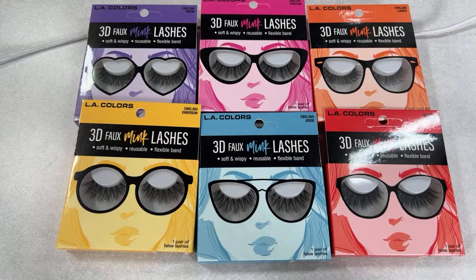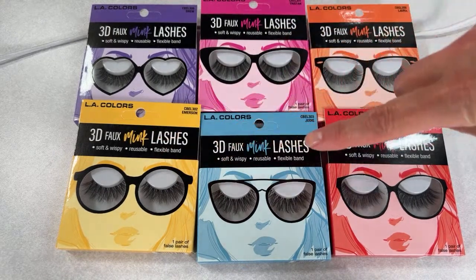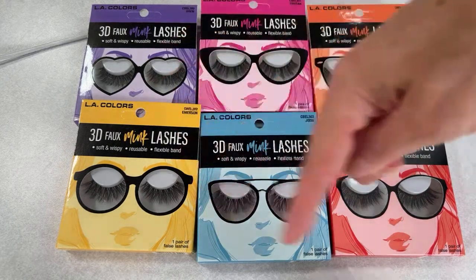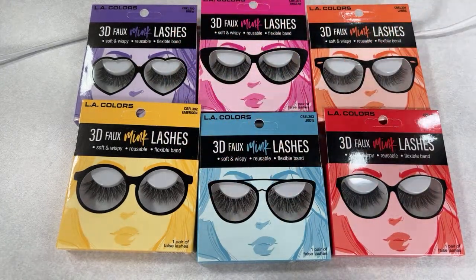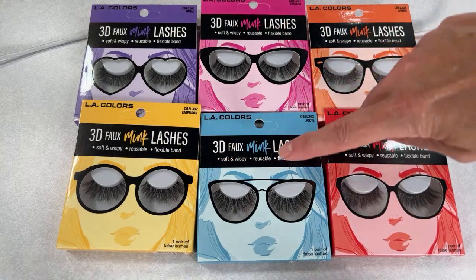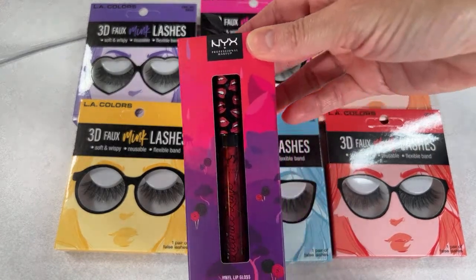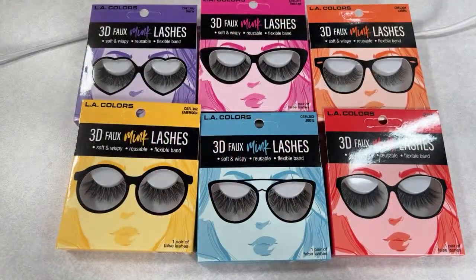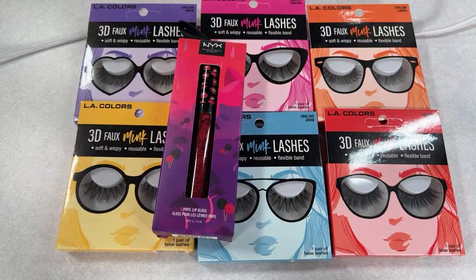But all right, you guys, so far here for the bundle, we have the 3D Foamink Lashes by LA Colors. This is the whole collection. We have Drew, Tristan, Laura, Andy, Jody, and Emerson. Also in this bundle is going to be this vinyl lip gloss by NYX, and the color is called Fruit Punch, I think. Brand new in the box.